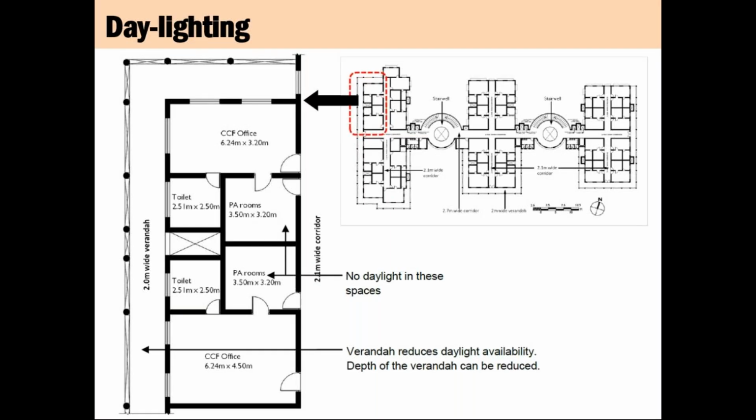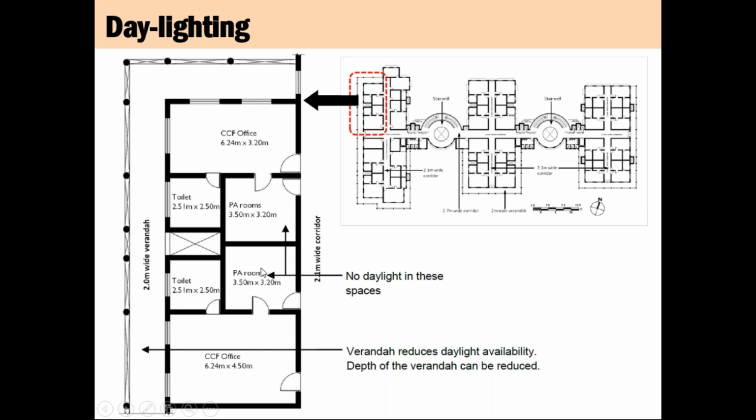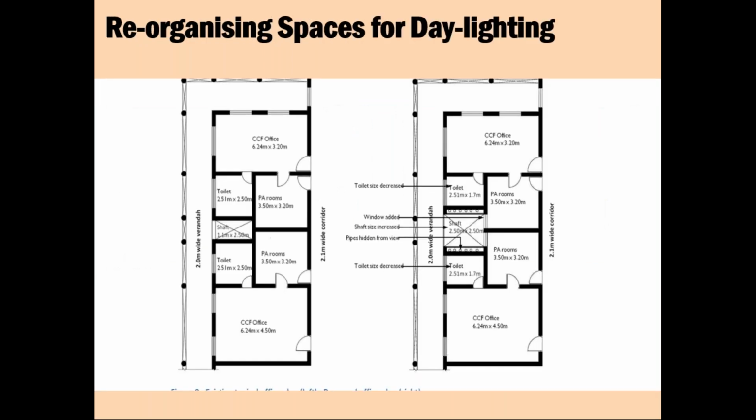Firstly, daylight analysis was done for this area highlighted in red, where the chief conservator of forest office with his PA rooms and antechambers and toilets etc. was analyzed. And it was seen that there was no light in these spaces of PA rooms. Both these PA rooms were not getting any daylight, and the veranda reduces daylight availability, so the depth of the veranda could be reduced, and certain daylight simulations were carried out.